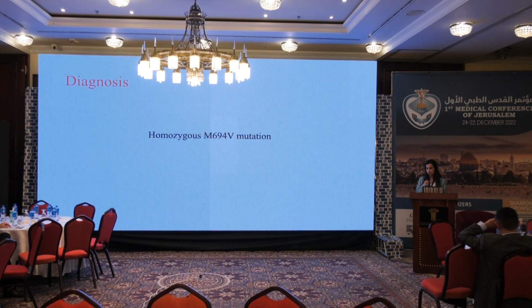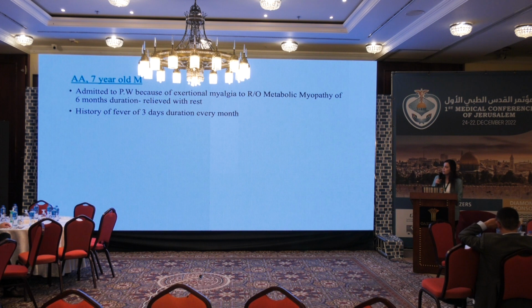in the patients that I am seeing. Another patient is a 7-year-old male patient who was admitted to the pediatric ward of Maqasid Hospital because of exertional myalgia or weakness, mainly to rule out metabolic myopathy of 6-month duration, which used to be relieved by rest. On further history, mom mentioned history of fever of 3 days duration happening every month.